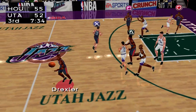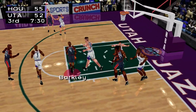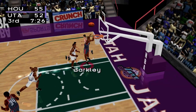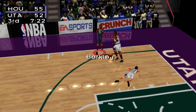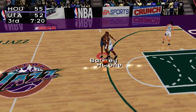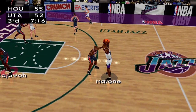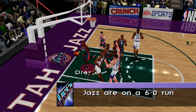Maloney to Drexler. From the right side to Barkley. Maloney gets the ball to Barkley. Pulls the trigger. No good. Malone to Ostertag. Puts it up off the window.